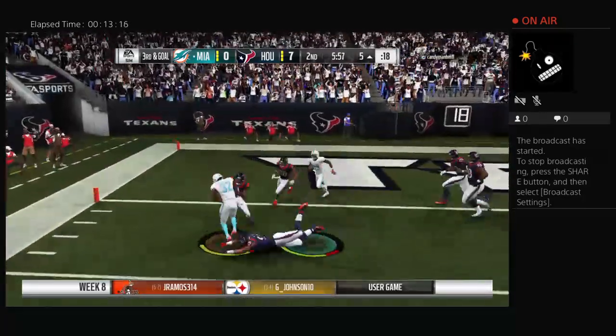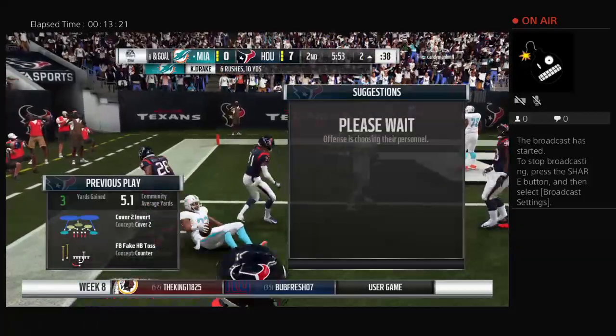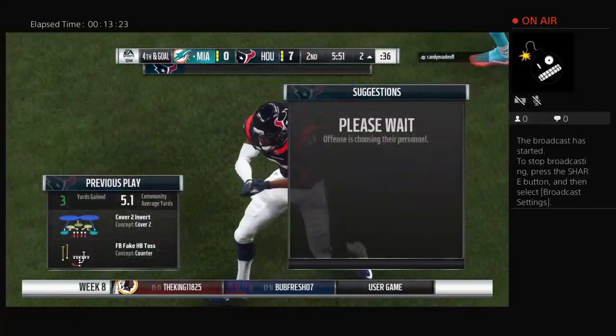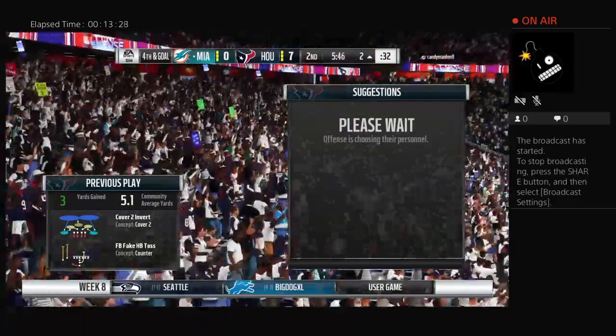Running, it's Drake. And he'll get him a bit closer as he's down to the 2-yard line. This defense bending but not breaking. It's a gain of 3. It's now 4th and goal.